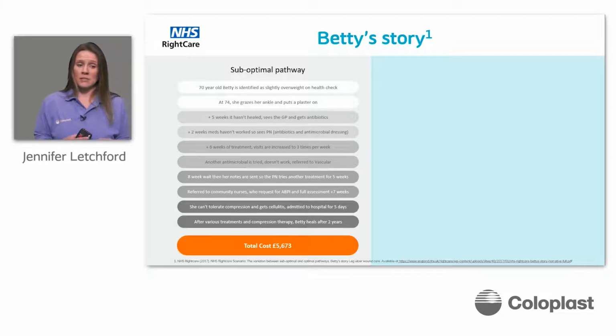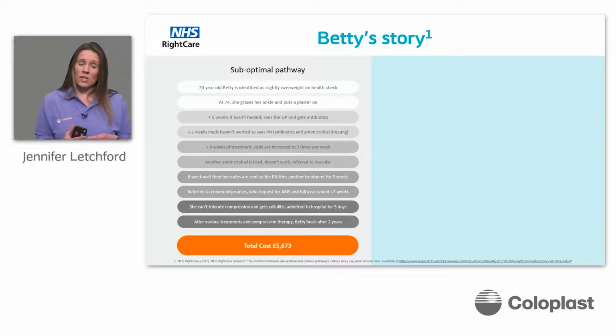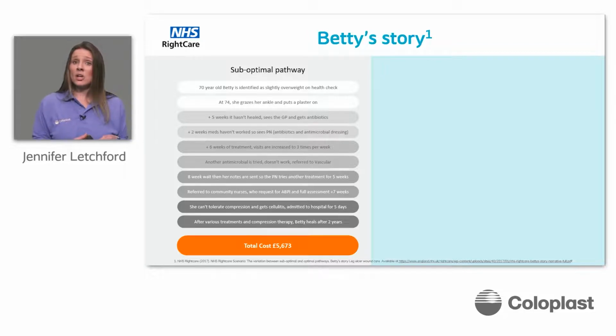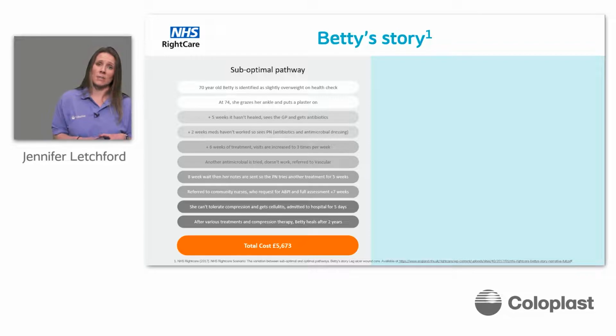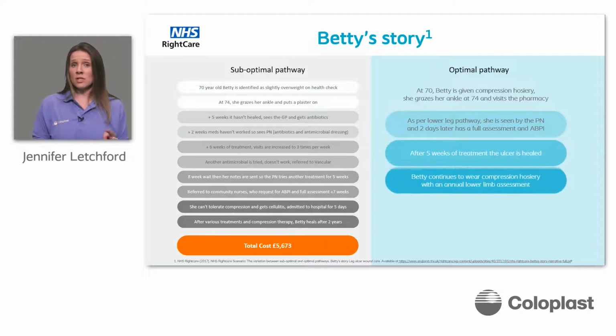8 weeks later, she was seen by the vascular team and continued with treatment for a further 5 weeks. By this point, Betty's wound had deteriorated so much that she needed to be seen by community nurses and district nurses. She did go into compression but couldn't tolerate the compression, and Betty ended up with a cellulitis and an admission to hospital, where she stayed for 5 days for IV antibiotics. So after various treatments and compression hosiery, Betty did eventually heal after 2 years. And that was a total cost of £5,673.